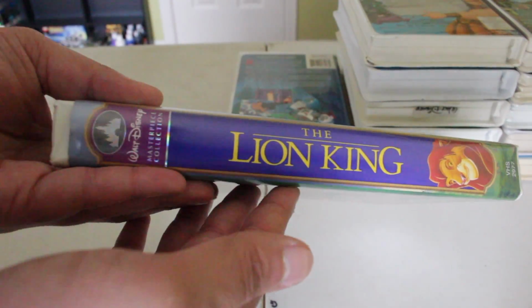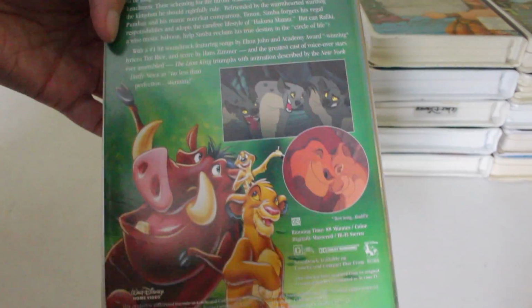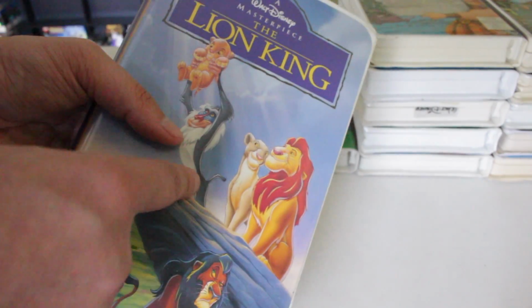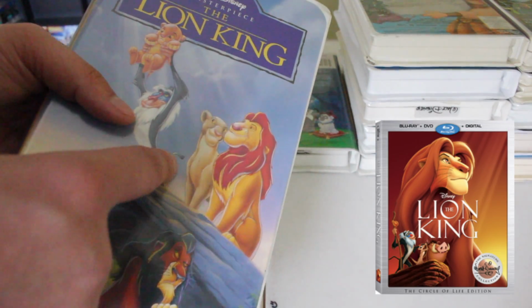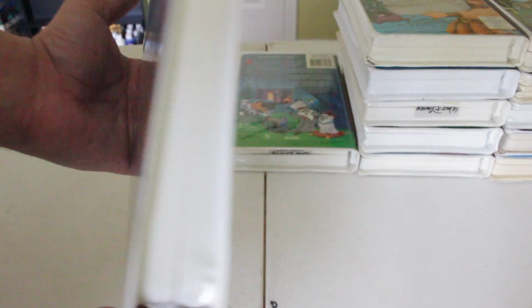So happy I found this on Goodwill. Oh my god. This is another Disney VHS that I need in my collection. Plus, they'll be re-releasing on Blu-ray again this August. So excited. Finally, I can own a Blu-ray.